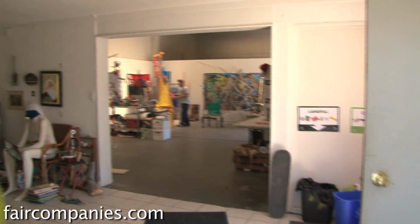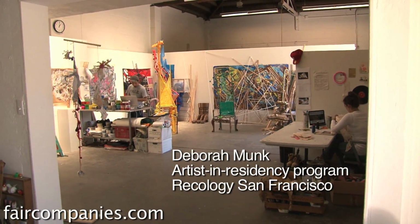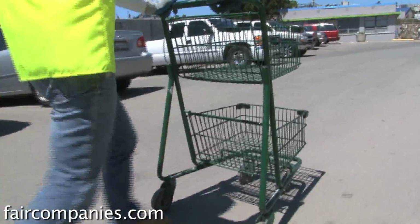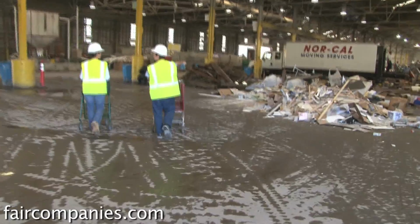So this is our art studio. The studio is 2,200 square feet, and when the artists start, it's empty, and they get a shopping cart, and that's it. They have an empty shopping cart and 24-hour access to the public disposal area, or what you would consider the dump, and they get to work.